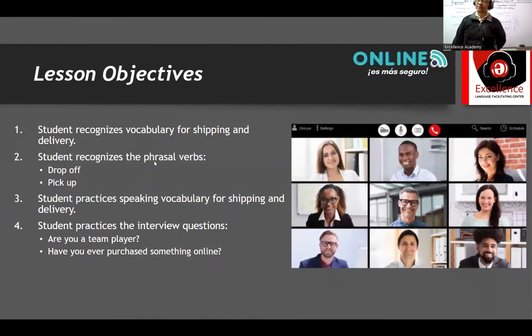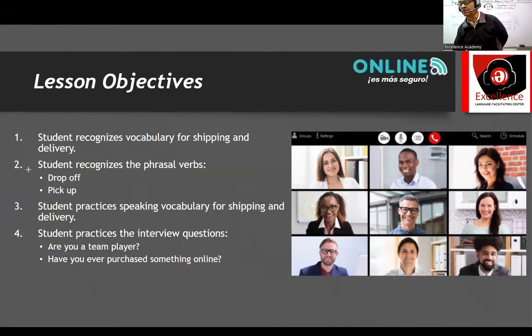The objectives for today: at the end of the session, you must be able to recognize vocabulary for shipping and delivering, and understand phrasal verbs. Understand the use of the phrasal verbs drop off and pick up. So there's going to be some grammar, of course. If we're going to talk about phrasal verbs, then we need to discuss some grammar, which is awesome. Also practice speaking, using the vocabulary for shipping and delivery. And of course, practice interview questions.